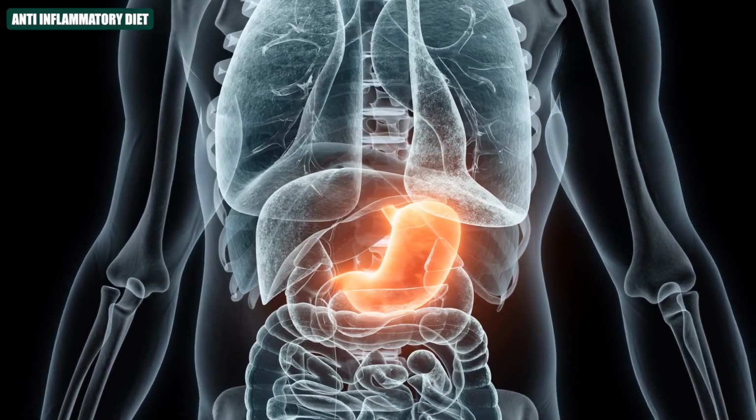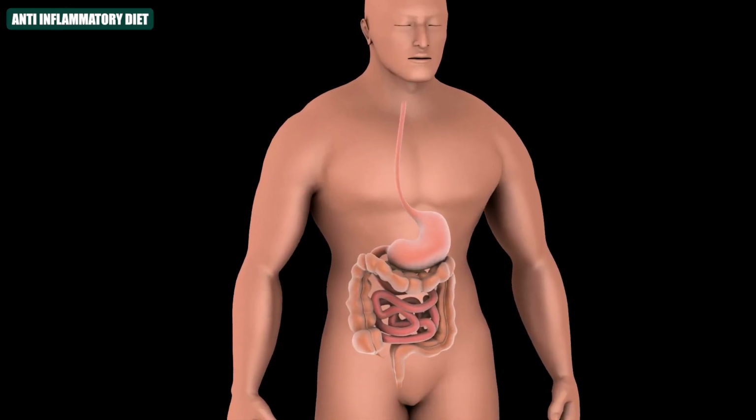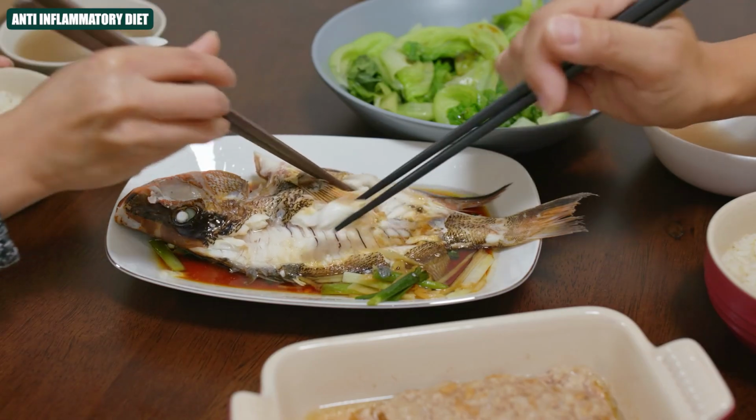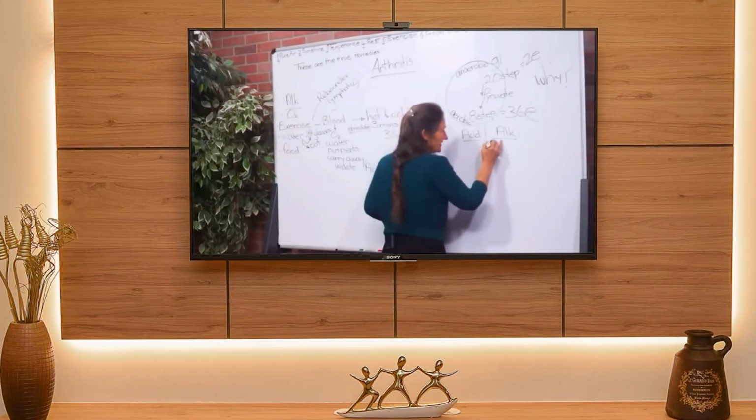Remember, all body fluids need to be alkaline, except for the stomach. Your stomach needs to have acids to carry out the digestion process. Without keeping your body alkaline, you might not be able to fight arthritis. The most alkalizing is the humble lemon.